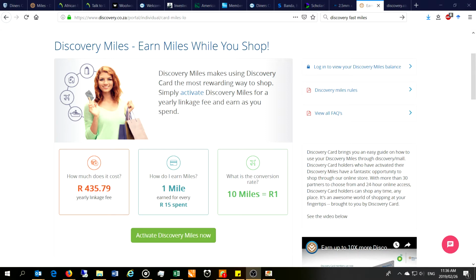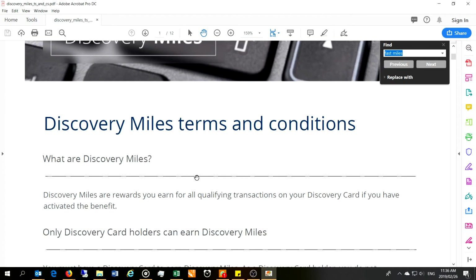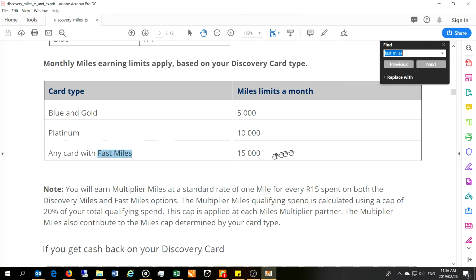Going to the Discovery one, what I do like about Discovery is they're pretty clear about their programs in terms of, they've got the terms and conditions quite easily accessible. Now, you'll see that they've got a Discovery Miles program, and they also had something called Fast Miles, which they have done away with. I had the Fast Miles program, and I can tell you that I didn't enjoy it because, again, there's a cap. You capped at 15,000 miles, but you had to pay in. At that time, it was like 3,300 or something to be part of that, which worked out to just be that difference. So you were kind of just buying those miles. But then you did earn miles at a faster rate. So instead of 1 mile for every 15 Rand, you got 1 mile for every 7.50 Rand or something like that. But overall, I worked out that the Fast Miles was not useful for me. And I find it quite interesting because they no longer offer it.